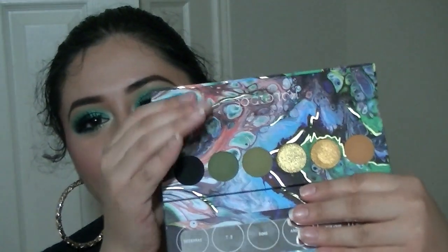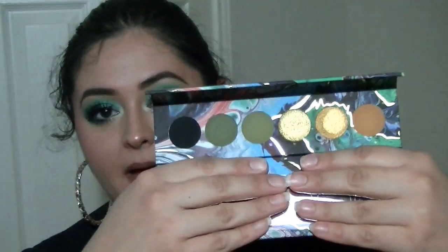Of course I'm keeping all of these. I acquired these not too long ago. These are the Kaleidos Futurism palettes. This is the Futurism 1 Sci-Fi Greens palette.